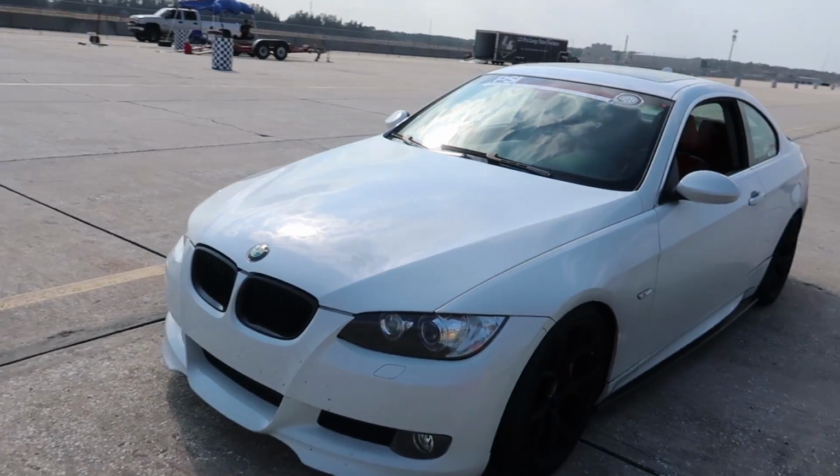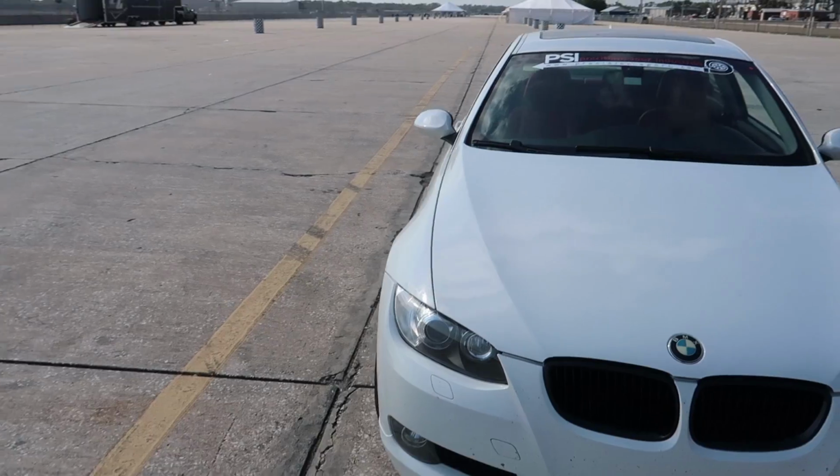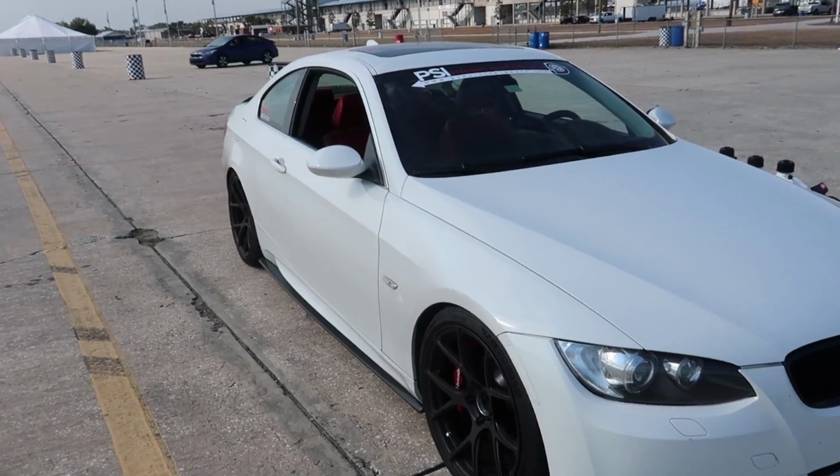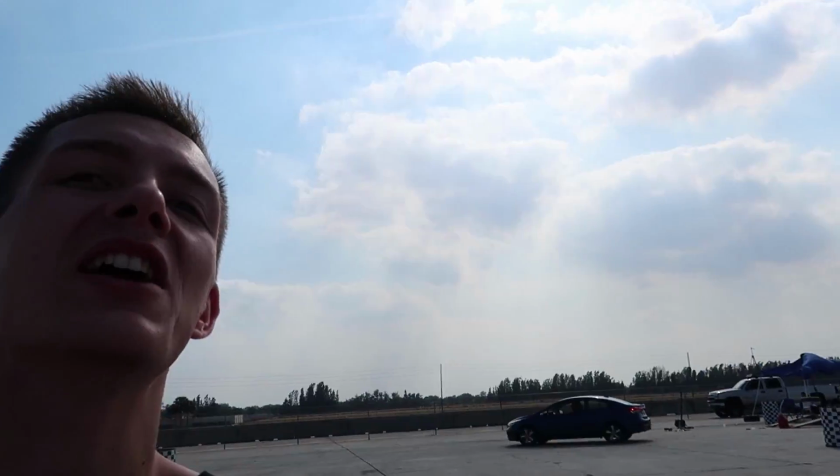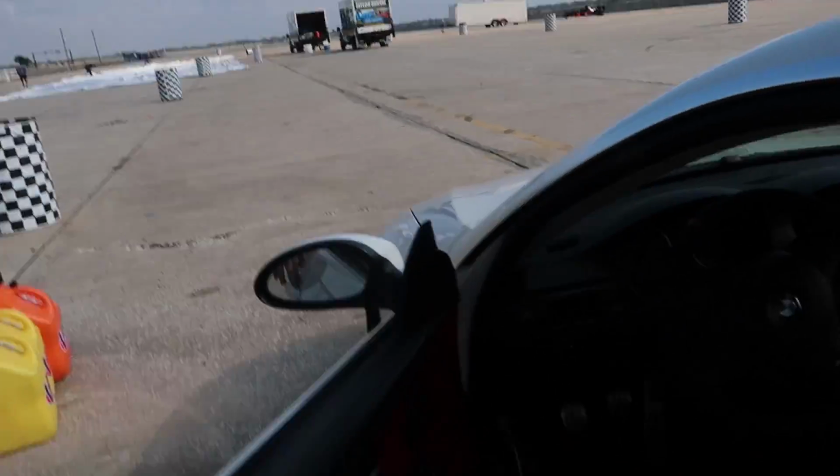I am very, very surprised. Sounds bad that I'd be surprised by it, but I did not expect that this would handle so well. This car would now eat the GT350 alive on the track. It's a monster.